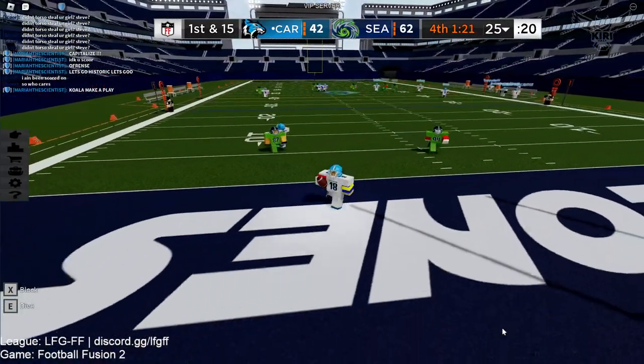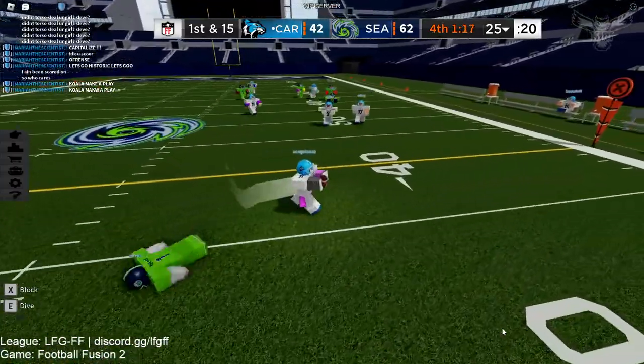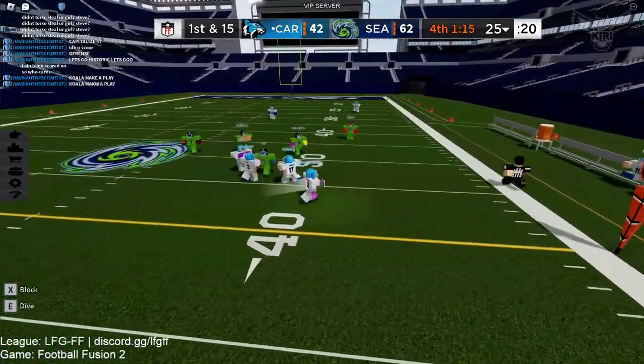Marshall's looking to close this down. Left side rollout. The ball thrown short this time. Caught by Ace, who gets the first down.